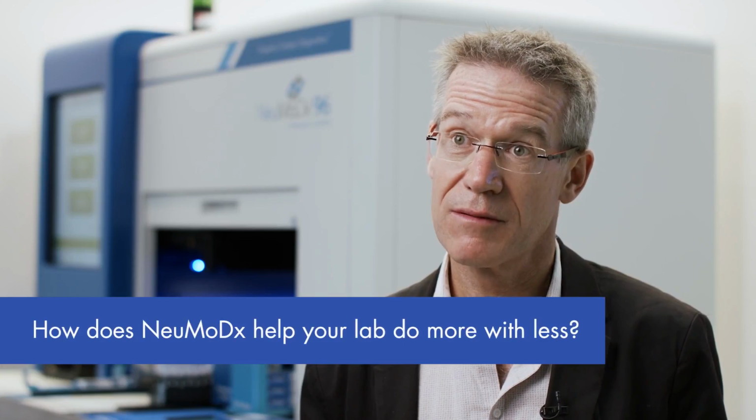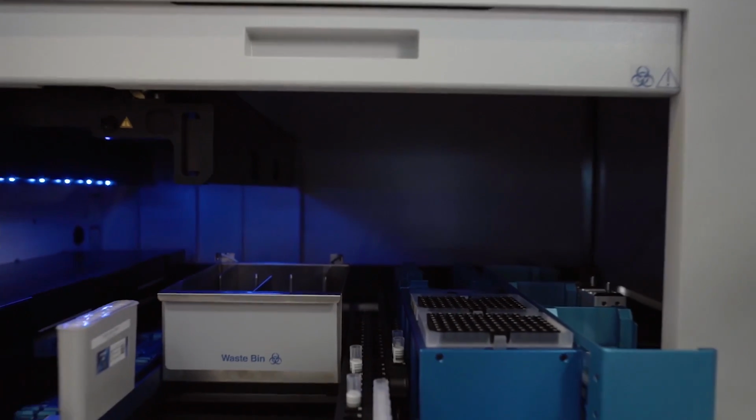Now we are quite careful about the environmental impact of all the systems we use in the lab. So basically the less waste you generate, the better it is. And that's the case with the NeuMoDx because it generates very little solid waste for the amount of work we perform. So then you don't need too much storage for the reagent, you don't need too much storage for the consumable, and then the solid waste, you don't have too much waste either.